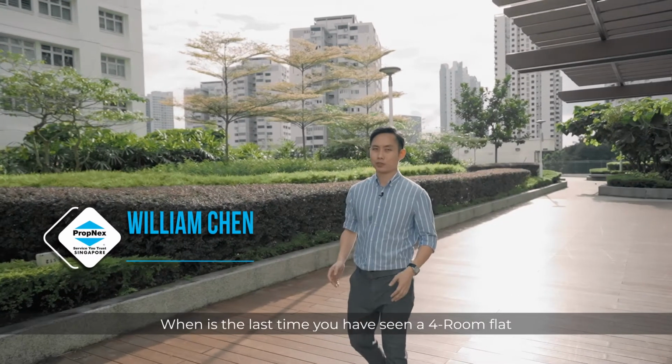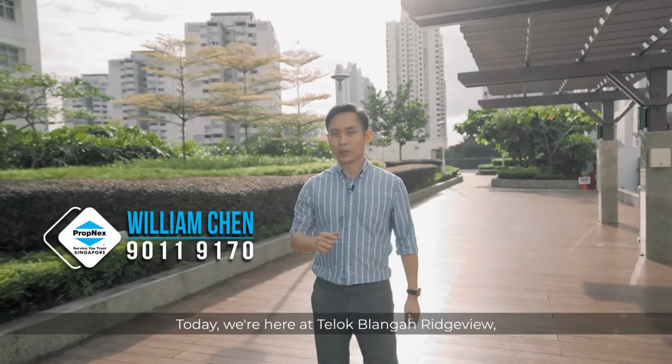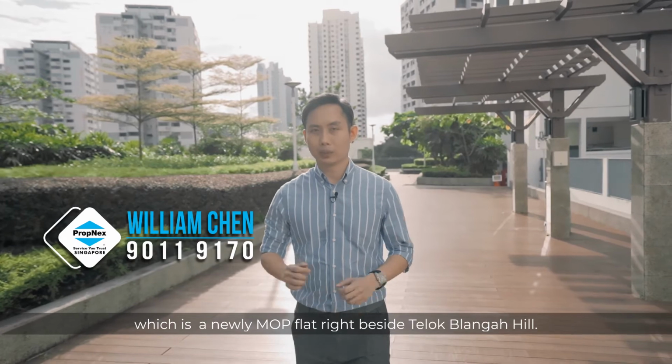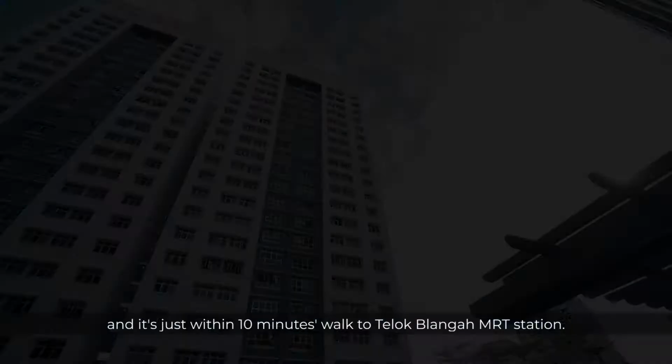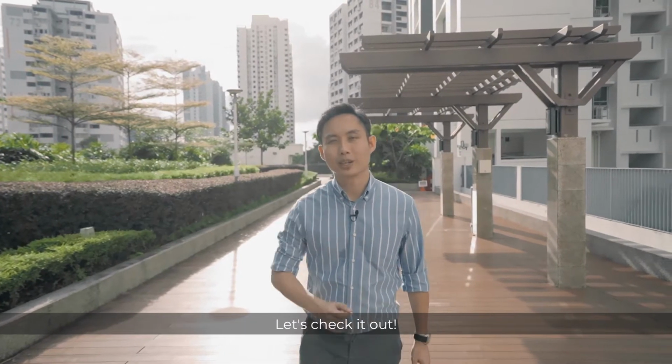When is the last time you've seen a 4-room flat with a really big living and dining area? Today we're here at Telok Blangah Ridgeview, which is a newly MOP flat right beside Telok Blangah Hill. Located on the mid-floor, it occupies 93 square meters and is just within 10 minutes walk to Telok Blangah MRT station. Let's check it out.